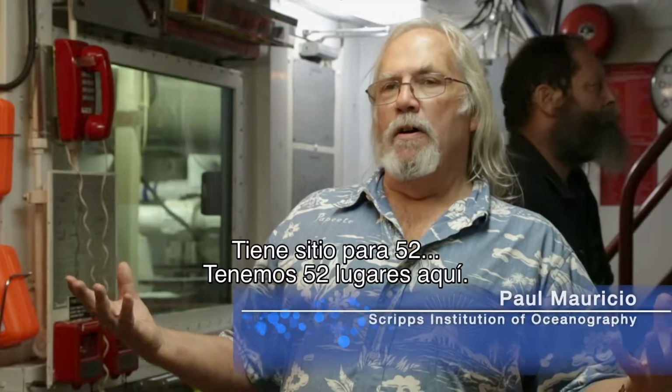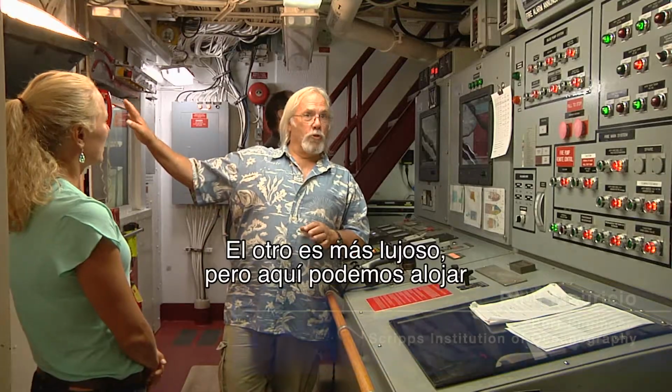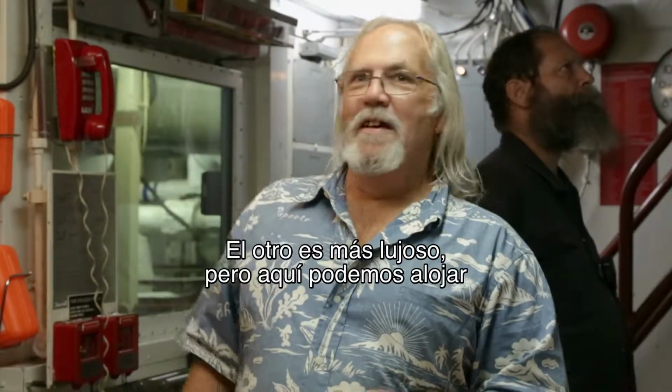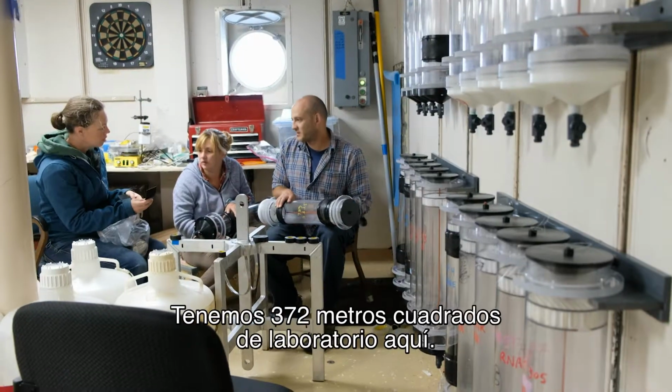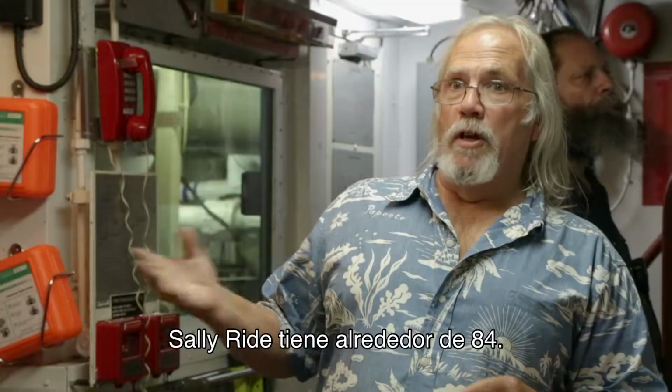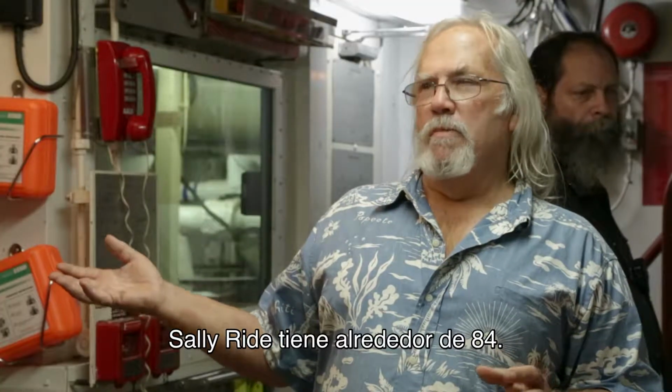We have berthing for 52 on here. Sally Ride only has 36. It's much more luxurious over there. But we can accommodate quite a few more scientists. We have 4,000 square feet of lab space. Sally Ride has about 900.